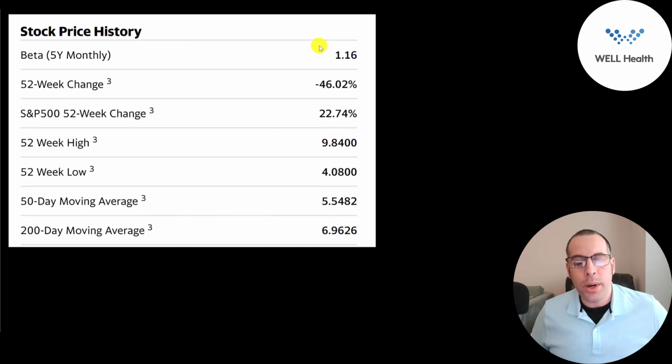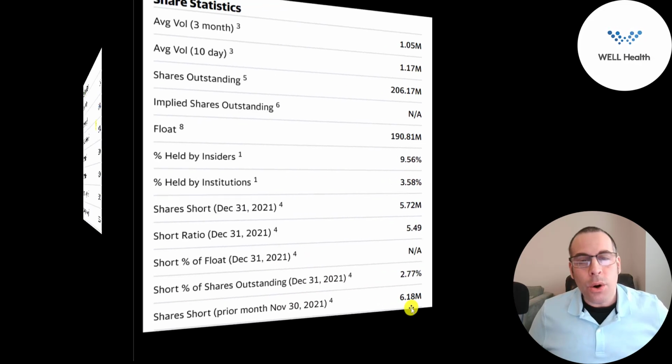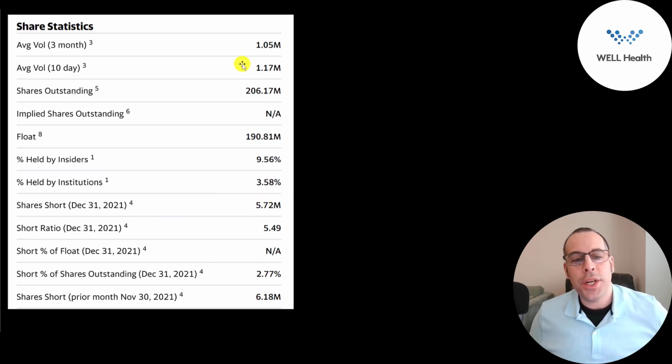They have a beta of 1.16, so the stock is a little more volatile than the market. It's gone down 46% in the past 52 weeks, while the S&P is up 23%. The 52-week low is 4, the high is 10, and the stock is trading below its 50-day and 200-day moving average. Over 1 million shares are traded each day on this stock.